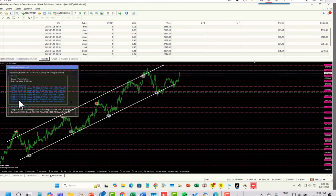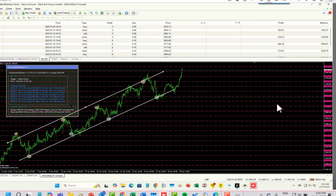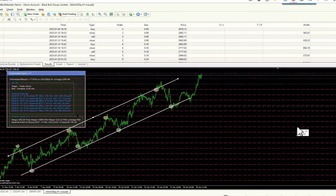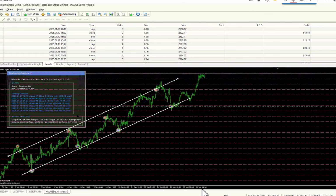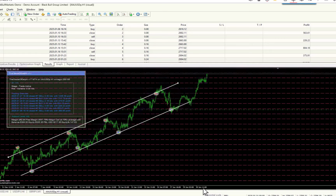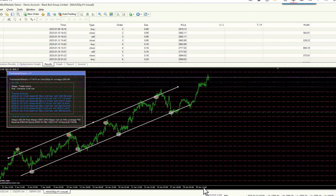And already you can see we've got a number of closures. The account has grown from $1,000 to $6,000 at the moment, and it's trading away. Now this is the end of January, so the trading has actually gone quite fast. There's 6 months that needs to be traded, so a sixth has already gone past. It looks like it's going to take about another half an hour for the trading to finish.